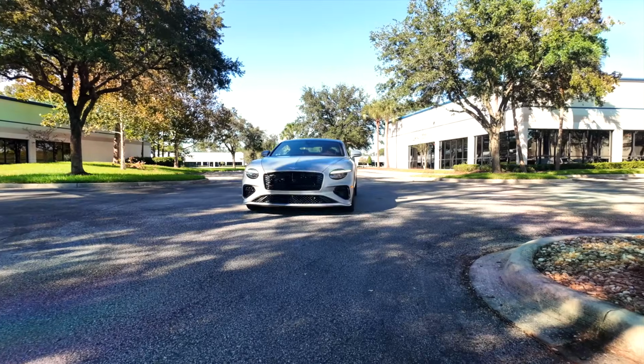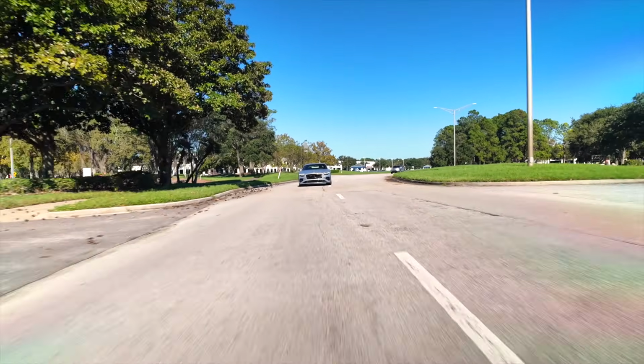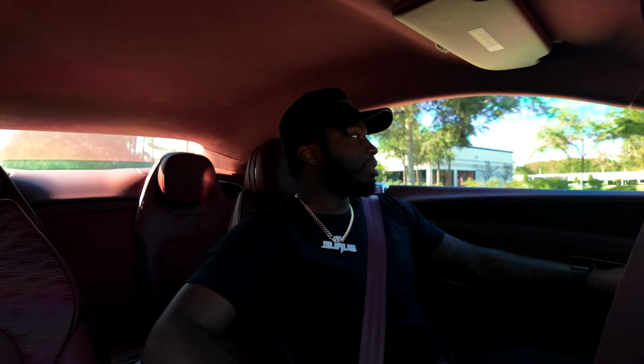But what's really crazy to me is I'm driving right now and you don't hear anything, because I'm in full electric mode. I'm in hybrid mode right now, driving down the street, and I don't hear anything. This is a little weird. If you've been in an electric car, this is pretty normal to you, especially Tesla owners. But it's different because I've never felt a Bentley do this, as many times as I've been selling them, sitting in them, driving them. So we're gonna start off in this just to see what it does.